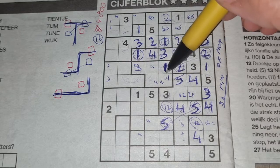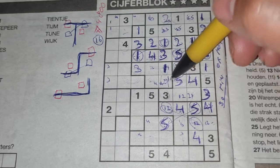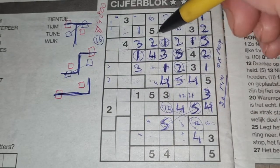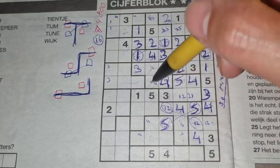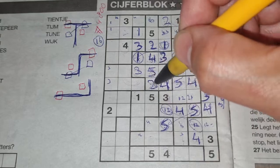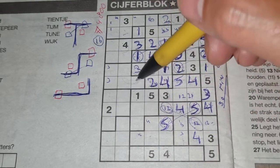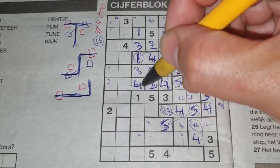I think this box should be a 4 because it can be 1, can be 2, should be a 4, can be a 5. Yes, definitely a 4. Okay, 2 numbers left in this area for numbers 2 and 5. We have a 5 there, no 5 there. 5 should be here, and the 2 goes there. I think this box should be a 4 because it can be 1, can be 2, can be 3, should be a 4, can be 5. Yes, definitely a 4.